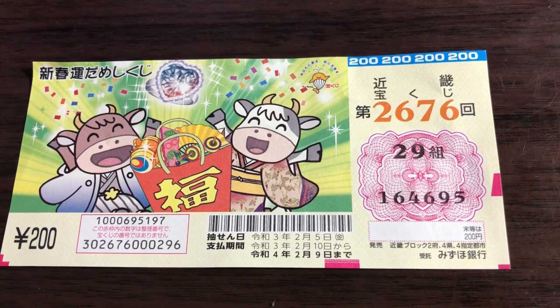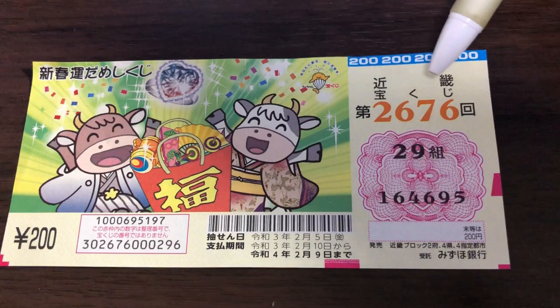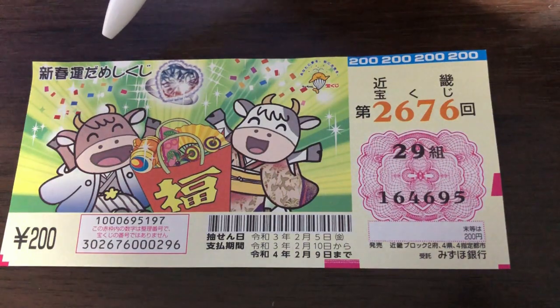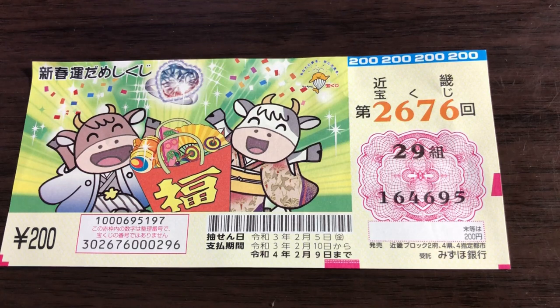It is January 27th, 2021. You're looking at a new, well, it's new for me. It's kind of old, actually. It's a Kinki Takarakuji ticket for drawing 2676. It's called a Shinshun Undameshi Kuji, New Year's Luck Lottery, and it costs 200 yen. They started selling this ticket on January 13th. I will show you the information in a moment.